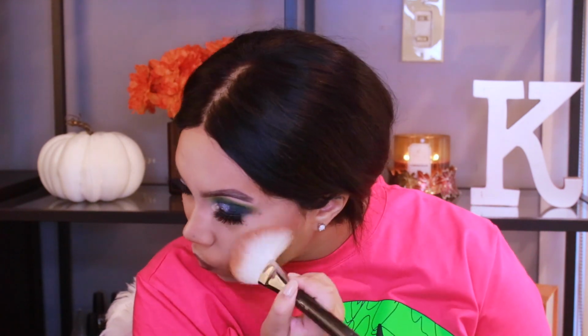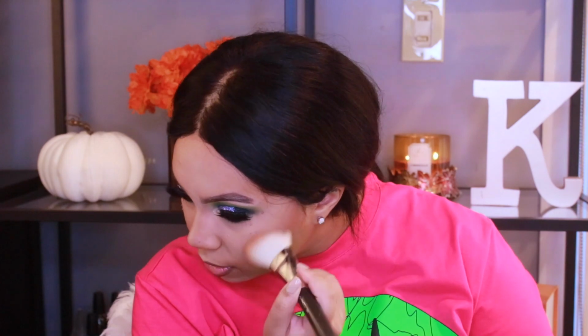I'm feeling quite pale at the moment. I really like that bronzer. That's like winner as of right now. Obviously I don't know yet, I just tried it for the first time.